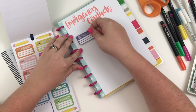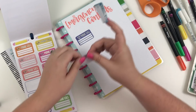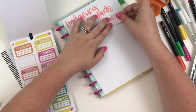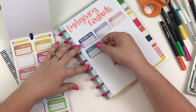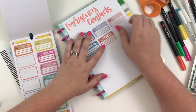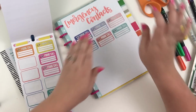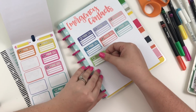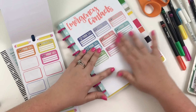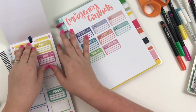So I could put these in here for emergency contacts. This will be one for my dad. Matthew's dad. Matthew's mom. My sister. Or my brother, because it's blue, if I wanted to color code them. My sister. Matthew's brother. Maybe my stepmom. I may not put these exactly there, but I'm just thinking of people that would be considered an emergency contact before I stick the sticker down.